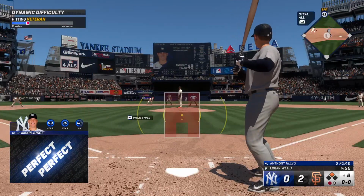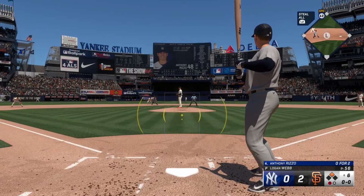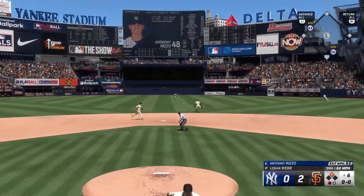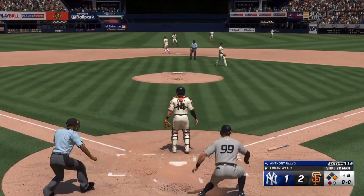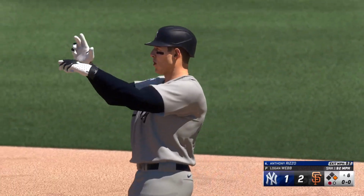One out, runner at second. And here is Anthony Rizzo. Line drive, and that's a base hit into center field. Fires it to the plate. Tag, not in time. He scores, and they trail by one. Picks himself up an RBI.